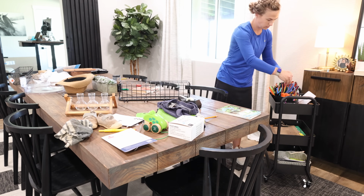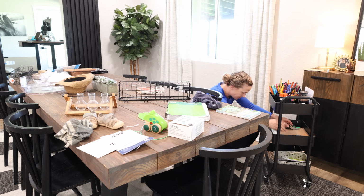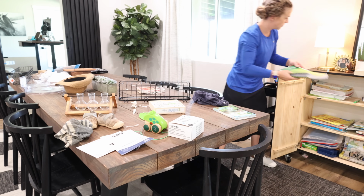That can really set the tone for your day and just kind of get you in the mode of cleaning up after yourself. And that's really important too, is to just put things away as soon as you get them out. But anyway, just a few tips to hopefully help.